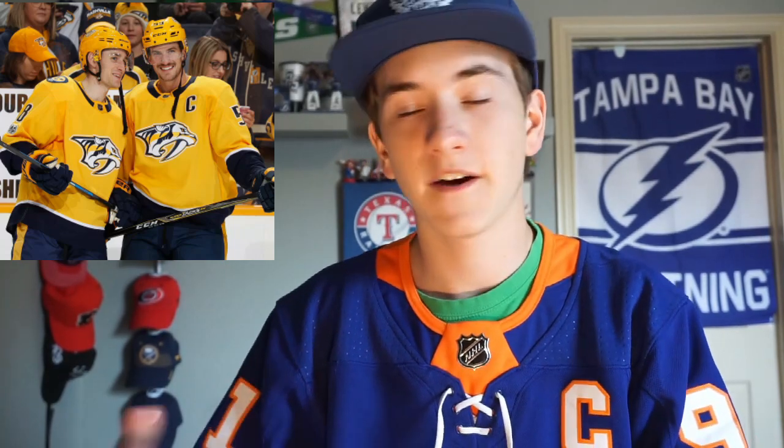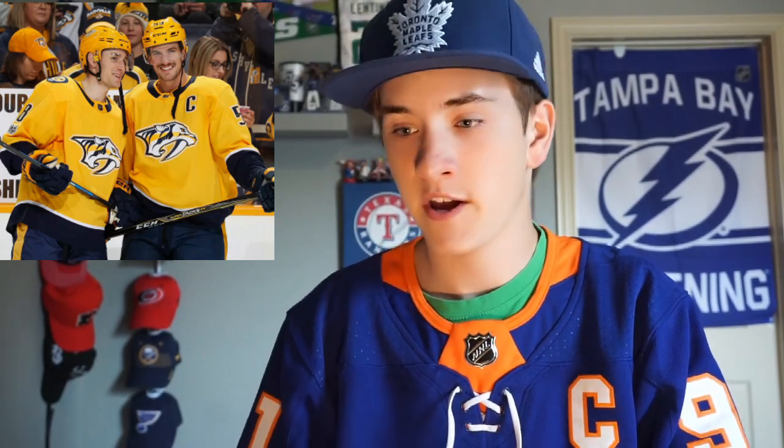Of course, the yellow I just think is way too overpowering. There's just not enough going on with the jersey for that to be such a prominent color. The dark blue, I like the sleeves at the bottom and that, but just overall the jersey doesn't work for me. There's just too much yellow in my opinion.